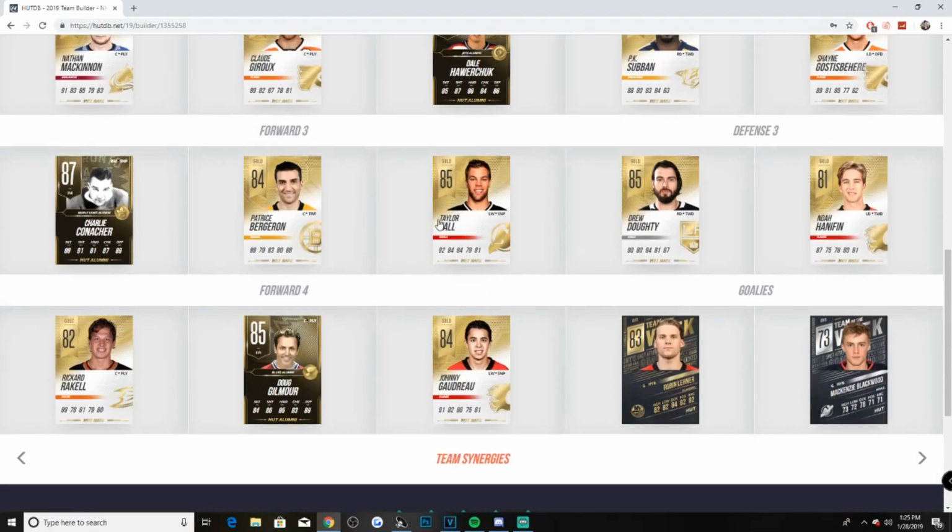Then Taylor Hall, guys, I talk about Taylor Hall all the time. This guy is just so good. I think he's got the fastest base card besides McDavid, so that says a lot right there. If you want a fast card, he's your best option, and he really doesn't go for much at all, less than 20K last time I checked, so definitely not a bad card.